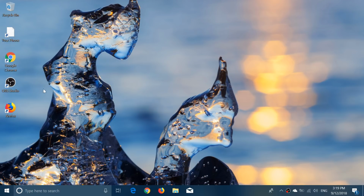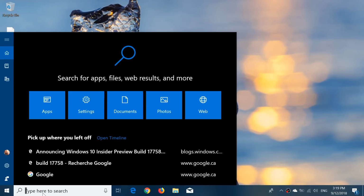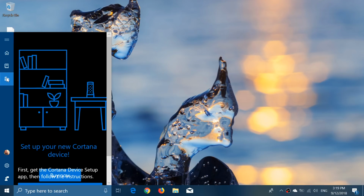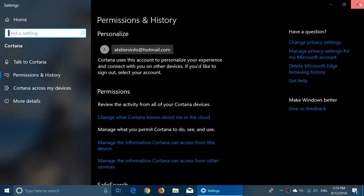In one of the new features for the coming October 2018 update, I wanted to show that the new way of search in Cortana search is being improved. You've got a few more options on the left side, first of all. Going home, you have the ability to look at notebooks, manage skills and organize. You can set up your Cortana device, which is not available in the older version, April 2018. And you've also got your avatar available for going into your account, your permissions and history of your account. So this is kind of nice.